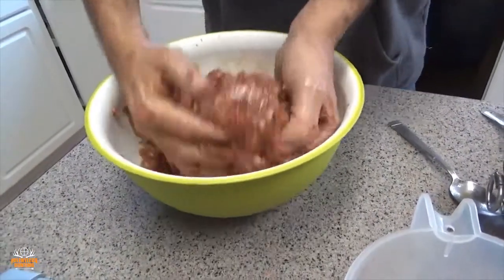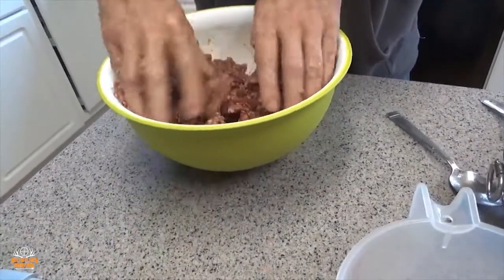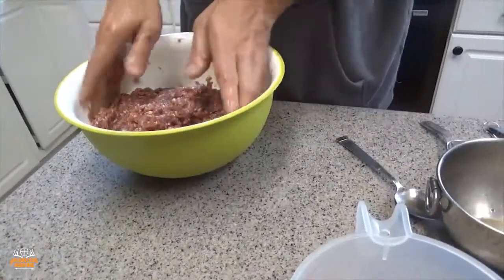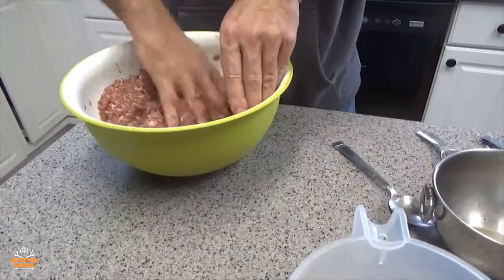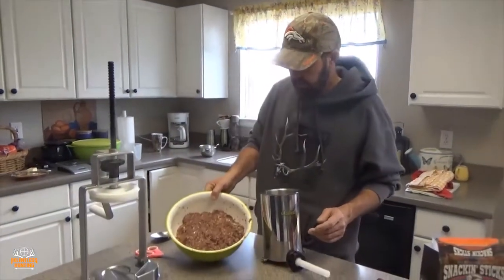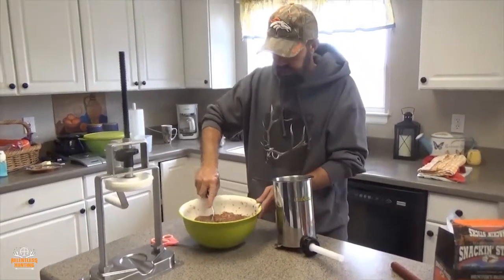And once we get this done, I will pull out the sausage stuffer, and we will stuff this mixture into thin snacking sticks. Alright, we have our snacking sticks meat all here, and like I noted before, you can see that it's already changed color to this darker brown color.